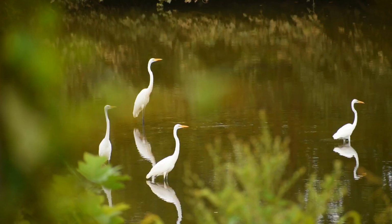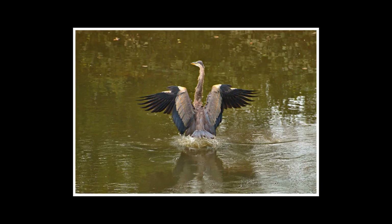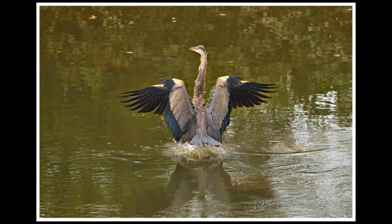Now, of course, all the pictures I took of the great egret came out terrible, but when I crossed over the bridge, I got a pretty clear overhead view of a great blue heron. And I got a few good pictures. How do you think they came out?